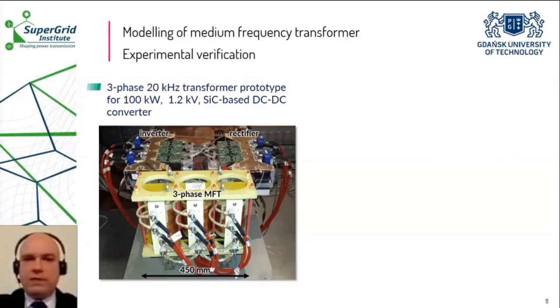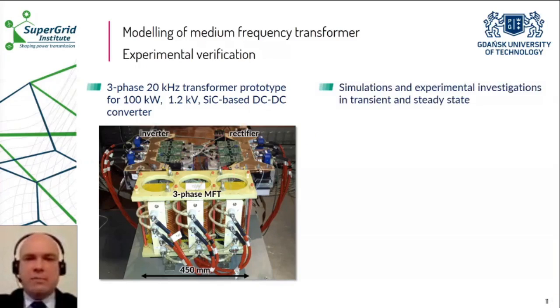I developed a three-phase 20 kHz transformer prototype for a 100 kW, 1.2 kV DC-DC converter based on silicon carbide transistors. We see the transformer prototype, inverter, and rectifier. I performed a number of experimental investigations and a number of simulations with the developed model, both in transient and steady state. I observed a very good fit between simulation and the experimental results.